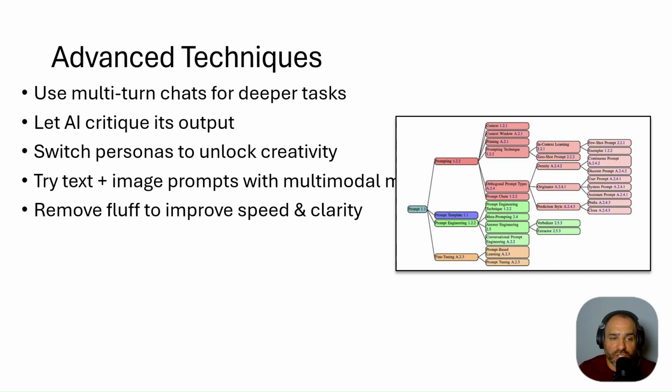The next thing you can do is let the AI critique itself. You can say, how was this response and how would you make it better? And then you can add that into the prompt so that you have a better response. You can switch personas to unlock creativity. You can tell it to be Superman. You can tell it to be Batman. You can tell it to be whatever you want. And it will be a little bit more creative.